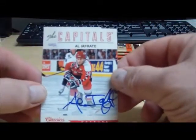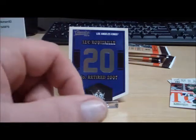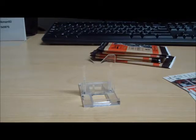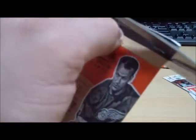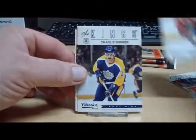For the Washington Capitals, Al Iafrate, Iafrate for TK 6970. Yes, I did, sir. The top 10 final list is on the board. I posted that midweek, I believe. Luc Robitaille for the Los Angeles Kings, DeMagin 57. Actually, I posted the top 15 just so the next five people can kind of see where they were at or how close they were.